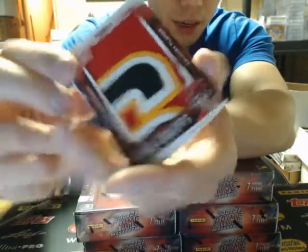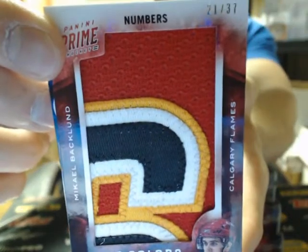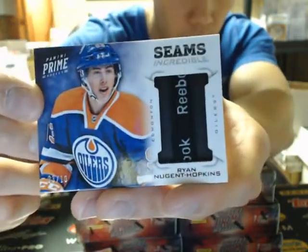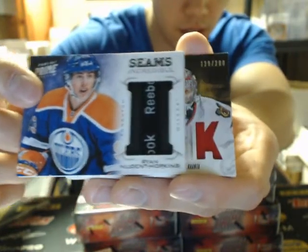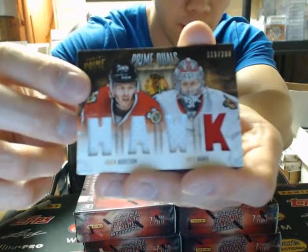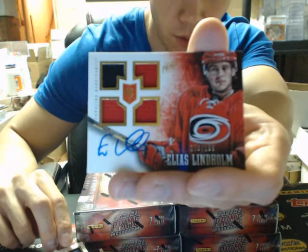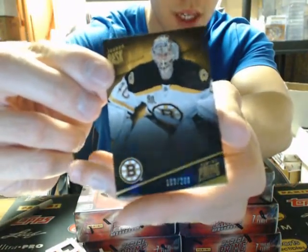And a sick looking Prime Colors for the Calgary Flames of Michael Backlund, 21 of 37. Michael Backlund. And we have ourselves another Seems Incredible for the Edmonton Oilers, Ryan Nugent-Hopkins, number 3 of 10. Nice hit there for Edmonton. RNH. And the Prime Duels of Joakim Nordstrom and Antti Raanta for the Blackhawks. And a quad jersey auto, Jacob Trouba for the Jets, $1.99. The quad jersey auto of Elias Lindholm for the Hurricanes. The base of Tuukka Rask, $2.99.